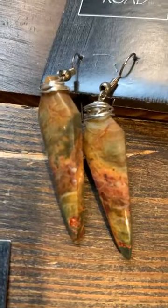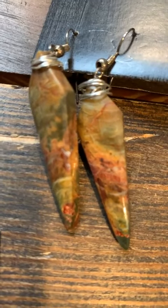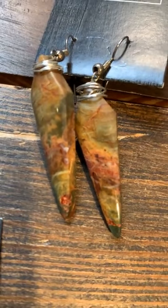Here is a gorgeous set of jasper. Beautiful, beautiful jasper. Jasper is such a gorgeous stone.